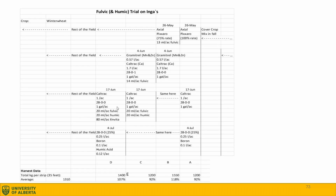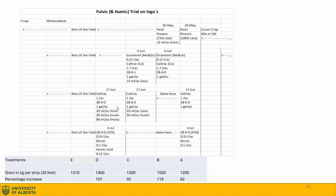So what happened with the yield? Again, that is what we found. We found that yield did increase only in the Envita treatment, because the rest of the field, which had no product applied to it except just normal fertility, showed, when they harvested that strip, 1,310 kilograms of winter wheat from this field, and then the Envita had 1,400. Considering all the products that had been applied, this did not pencil out. Therefore, we are concluding also for the Canadian Prairie that if humic products are to be applied, they have to be soil applied and not foliar applied, because we do not have evidence at this moment.